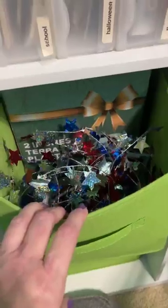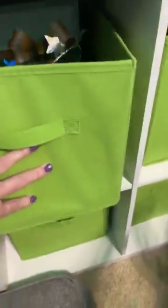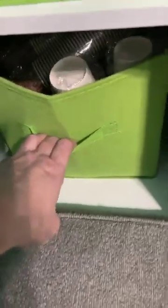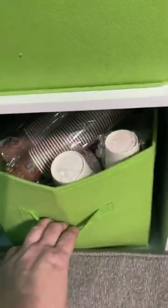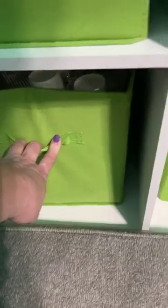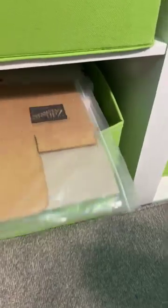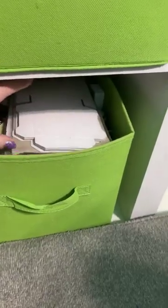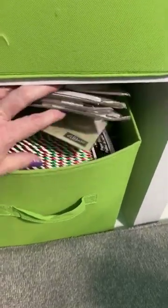4th of July, summer, that one is fall, Halloween, and that one over there is Christmas. So, and then in the bottom, I have these kind of pushed back because Stella sleeps here, but I have some treat boxes, some coffee cup stuff, some more little treat boxes. Here's a whole bunch of pizza boxes that we used to carry.